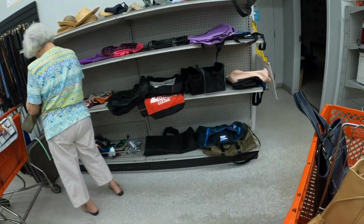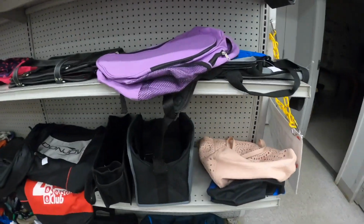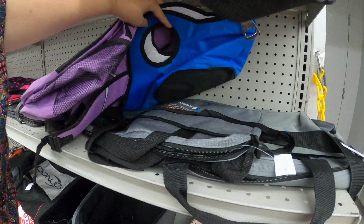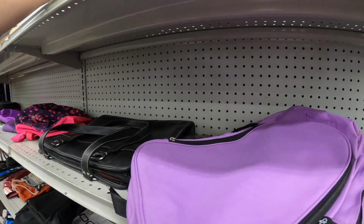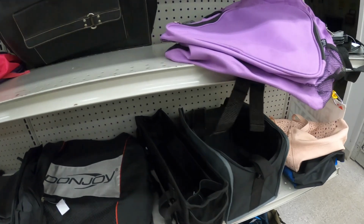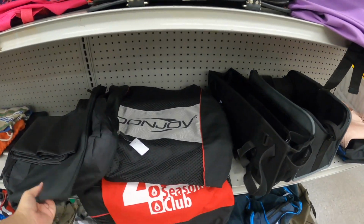All right, come over here at the laptop bags and stuff. I have found Tumi over here before, pulled out some really high quality bags. Let's see what they have. That's 9 West.